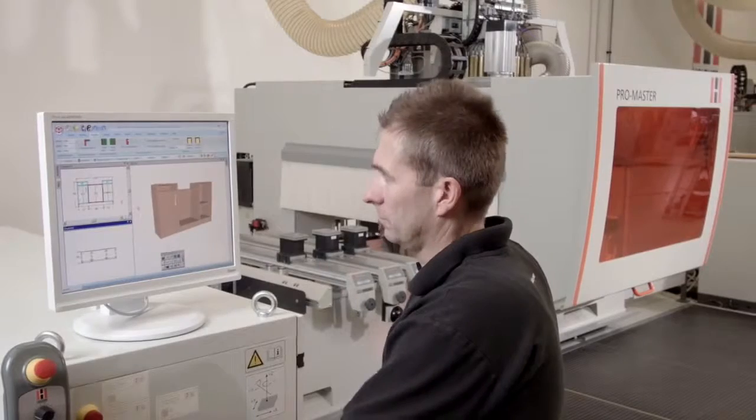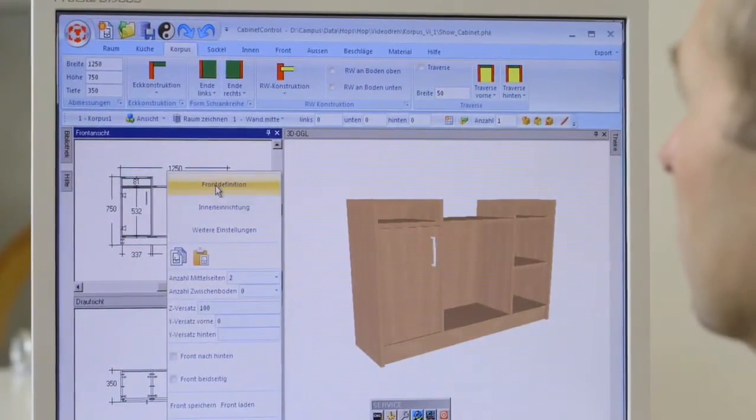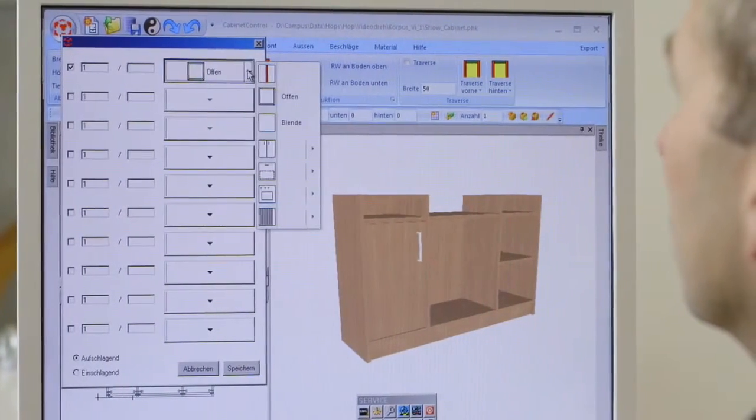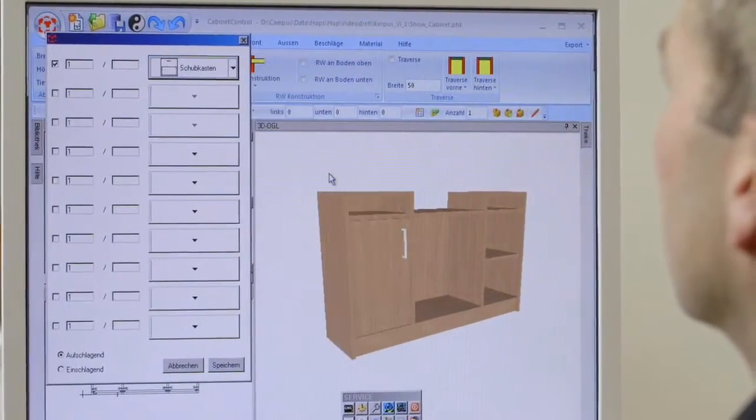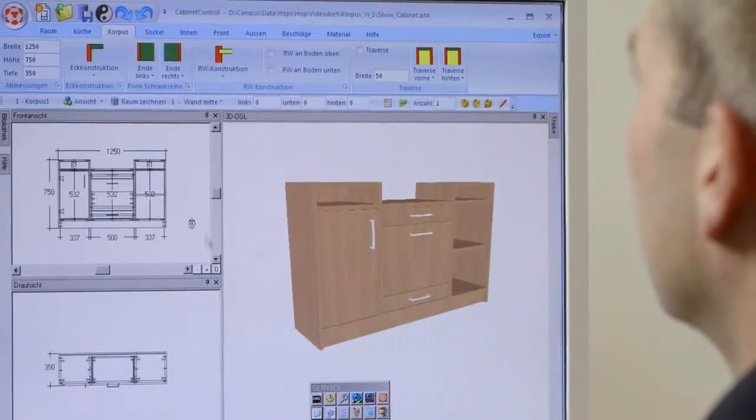The integrated design and programming software, Cabinet Control Base, is delivered with the Office and the machine software and lets you design and create fixtures and cabinets, plus the matching CNC programs with just a few clicks.